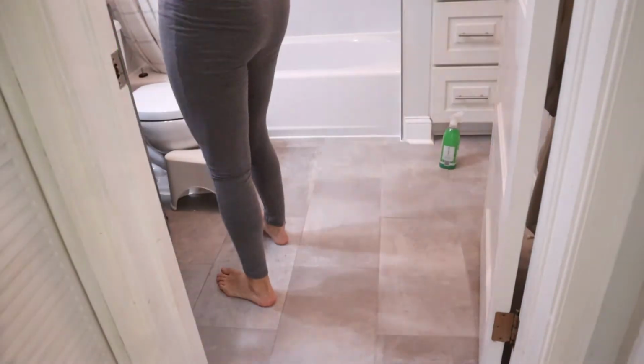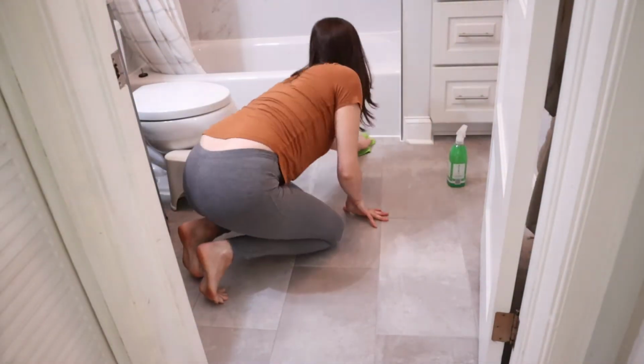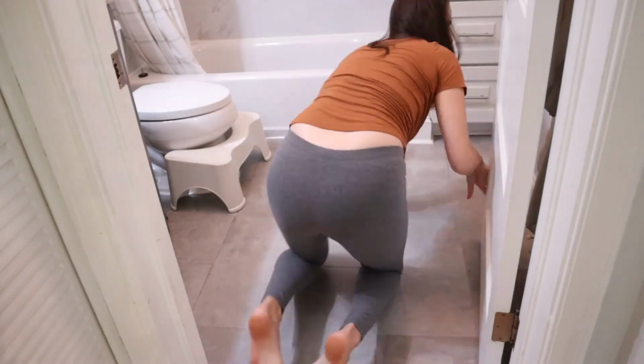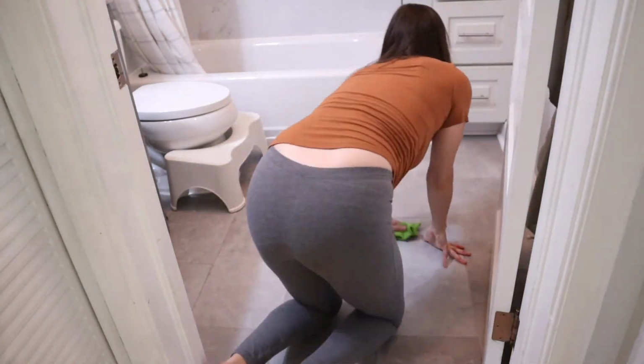I've gotten rid of my pink cloth in the laundry, and now I'm back to my green cloth. I'm just gonna wipe down the floor of the bathroom by hand. I find that just easier than trying to bring the mop in there.